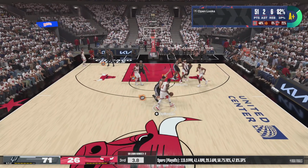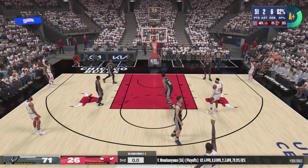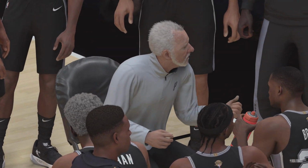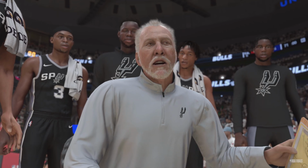Here's DeRozan. Lets it go from deep. No good on the buzzer beater. And so it's San Antonio, way out of reach with an enormous lead. Greg Popovich addressing his team. The way we keep a lead is to keep making stops, game.